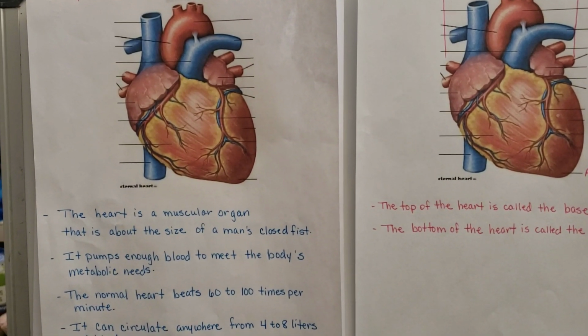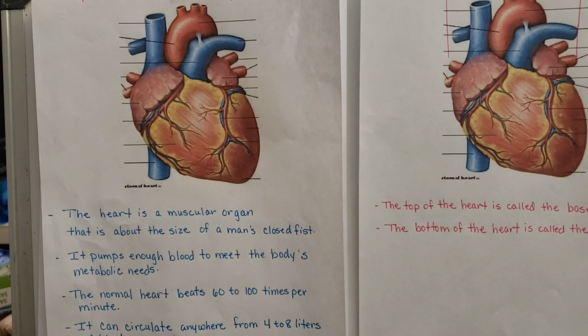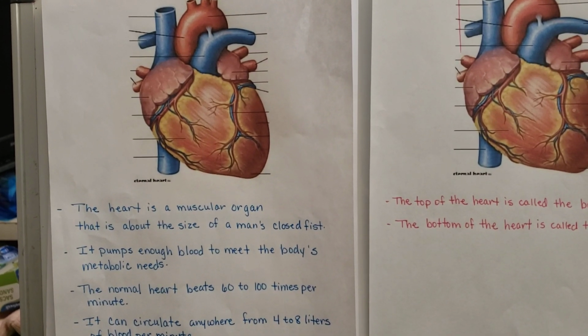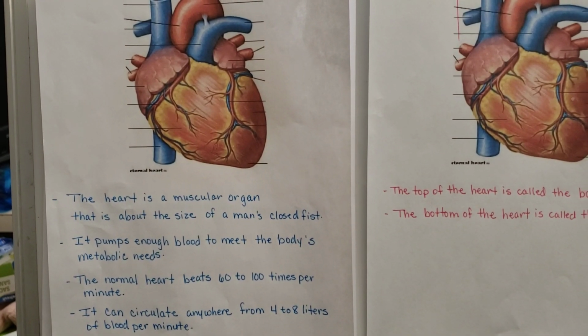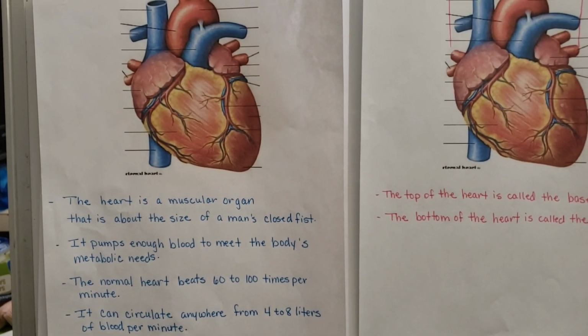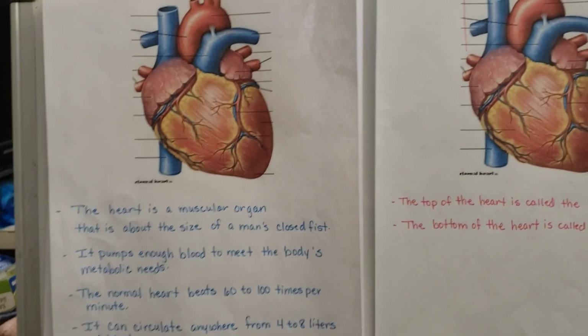We also know that the reason this miraculous organ, which is called the heart, is so good is because it pumps out blood throughout the entire body so it can serve and work, and we can run, jump, play, sleep. Even your heart still beats while you're sleeping. But without this organ, we cannot function.